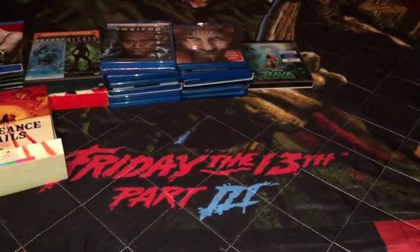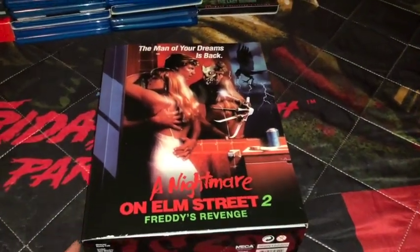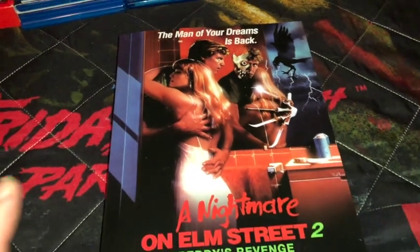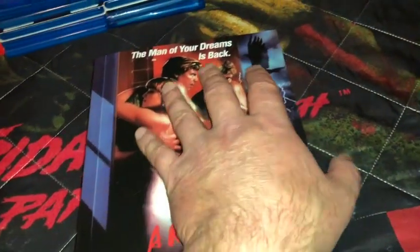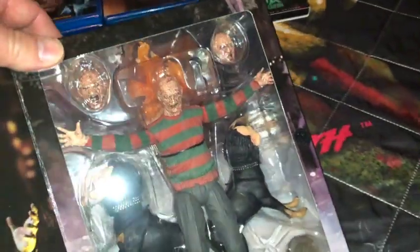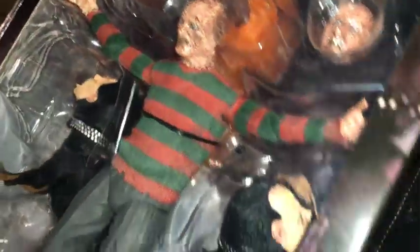So let me pause it here now and we will talk about some horror figures. The first horror figure I have is from NECA, and it says The Man of Your Dreams is back. This is my favorite scene from A Nightmare on Elm Street Part 2, Freddy's Revenge, when he crashes the pool party. Let me see if I can get in here without a glare. There you can see the 2 dogs with the human faces.